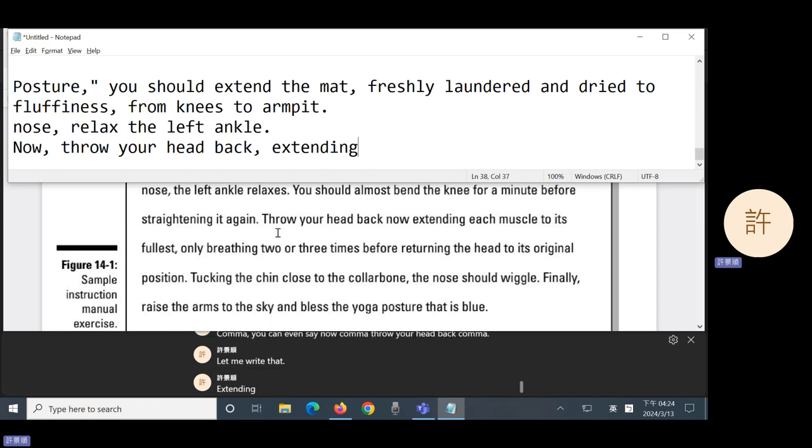Extending each muscle to its fullest. Who is doing the extending? You are. Same person who is throwing your head back. So this is correct. Only breathing, who is breathing, you are, same subject, two or three times before returning the head to its original position.